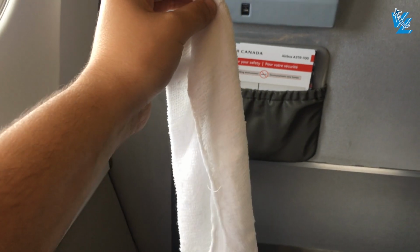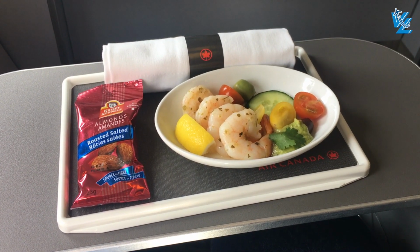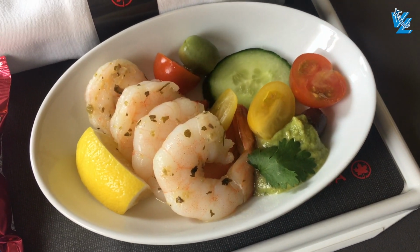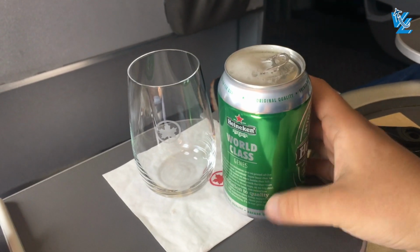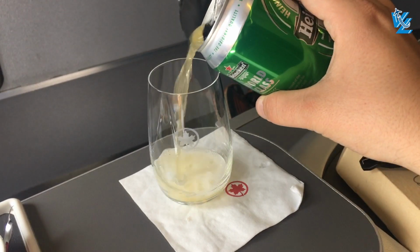Meal service commenced not long after takeoff and started off with a hot towel. There was a choice between two cold meals and I chose the one with the prawns. And I was absolutely amazed by the presentation. The meal looked super fresh and I wouldn't be surprised if the cherry tomatoes were actually cut just before serving. Though the prawns did lack some flavor here. And a reminder to myself to always check my teeth before I record myself. Oh well.